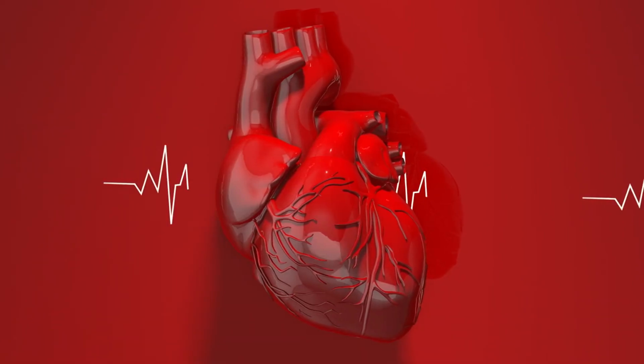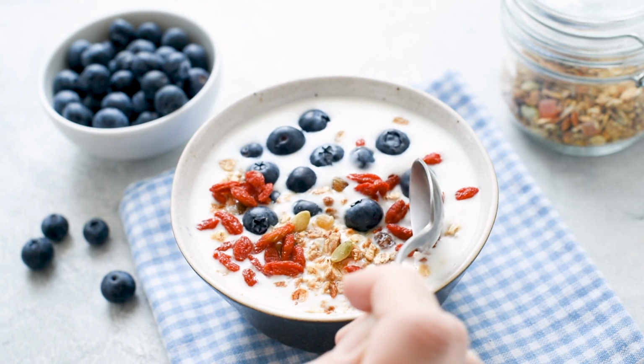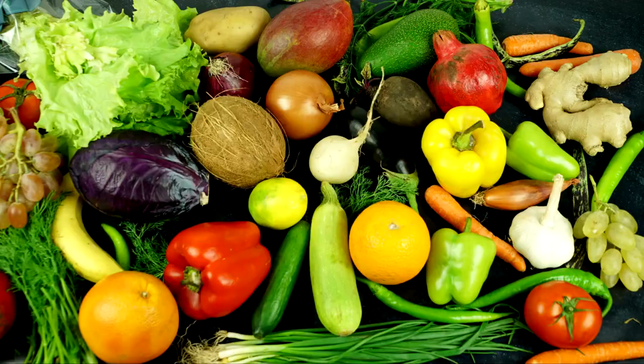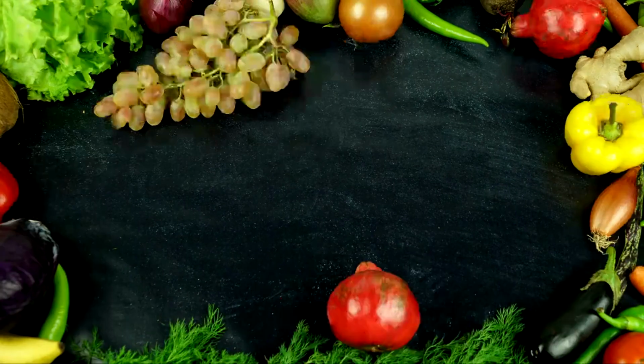So, how much sleep do you really need? Experts recommend aiming for 7 to 9 hours per night for optimal health. It's not just about how long you sleep, though, it's about the quality of your sleep.